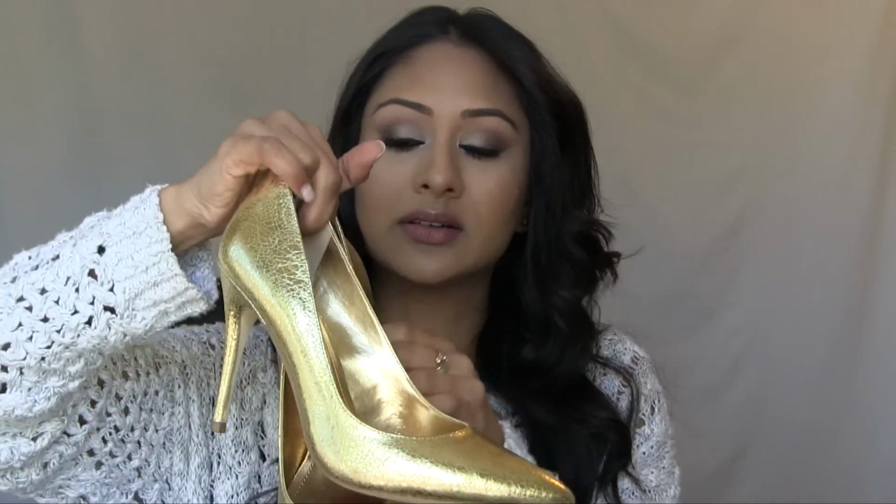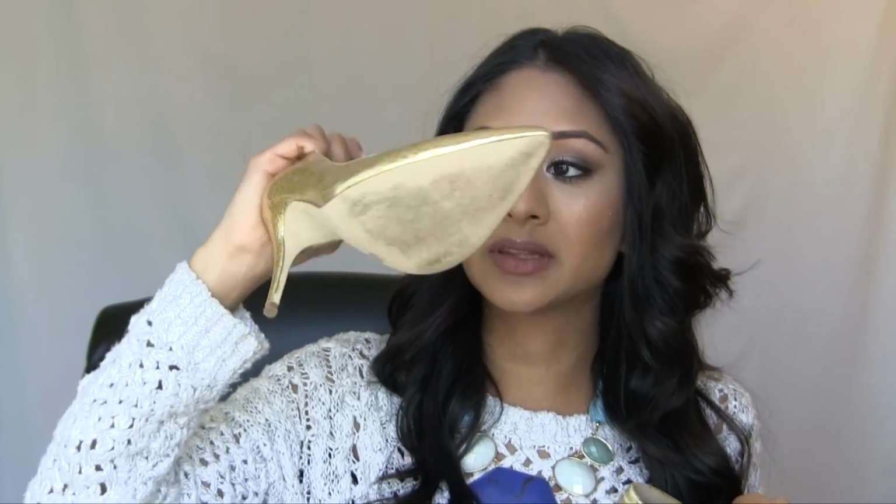Then these gold heels, I did an outfit post wearing these, and you guys love them too. I will link that down below if you want to see them, but these are from BCBG Generation, and I got these from Rue La La also.